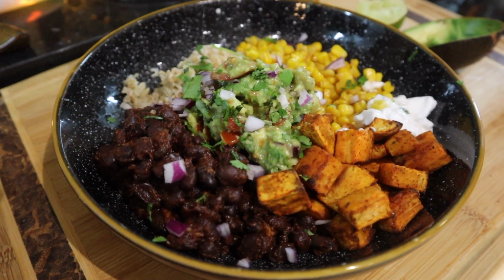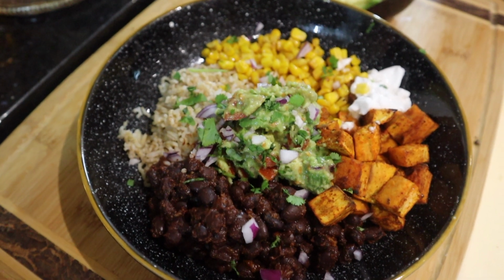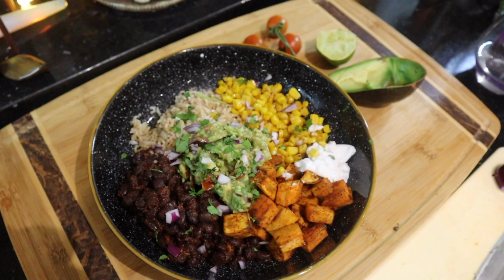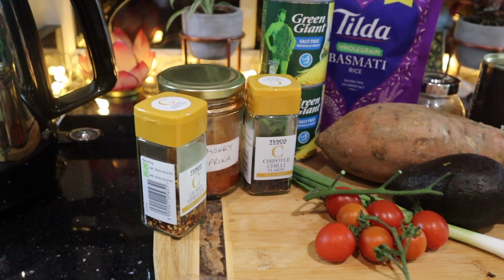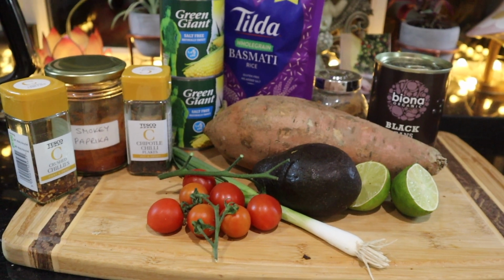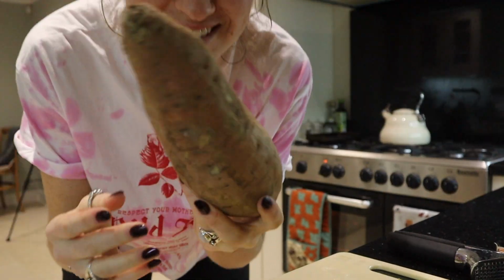Tonight I'm going to be making this Mexican-inspired burrito bowl, which is absolutely delicious. This is made up of roasted sweet potato in paprika and garlic, some fried black beans in some cumin and some more paprika, and then we've got some fried sweet corn, some brown rice, and also some guacamole. This is huge!